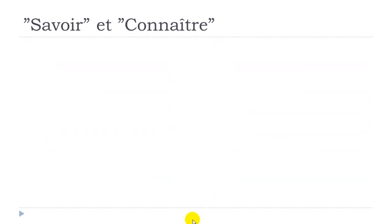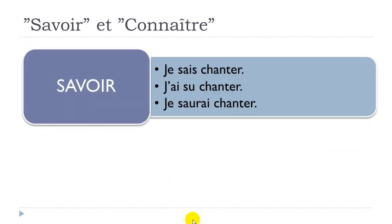So, let's see a few examples now. The first one, remember, savoir, so you construct it with a verb or a sentence. In that case, I just put a verb. Je sais chanter. Remember, savoir, to know, chanter, to sing. So, second verb here, chanter. The rule in French is that if you've got a structure like that with two verbs, the second verb should be all the time at the infinitive. Je sais chanter, like that.